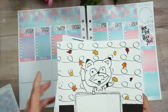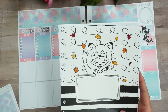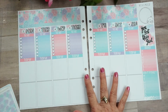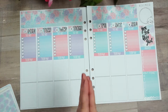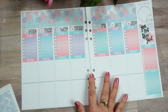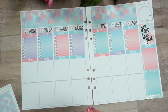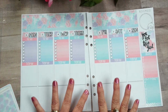This was the November kit that Tanya had extra of, and December. After this, she had a couple of others that her daughter-in-law didn't want to use, so she is sending them to me, and that's what I'm going to be using to finish out the 52-week challenge after these November and December kits are used up. So we are actually using up our stuff and not buying anything extra. We're literally shopping our stashes.